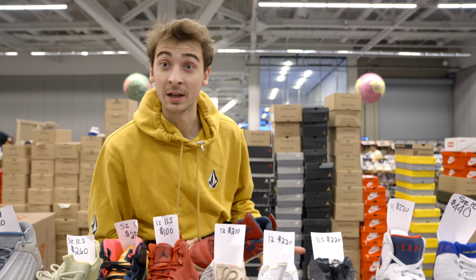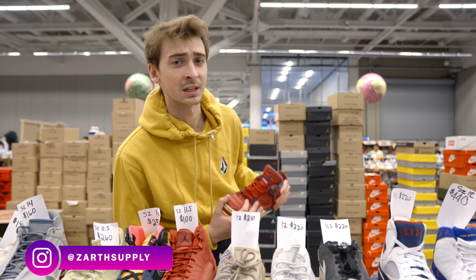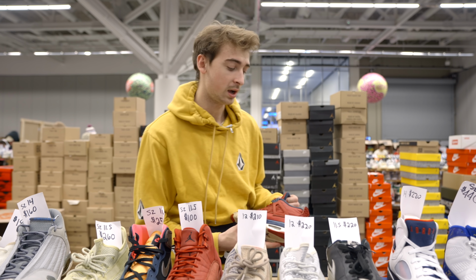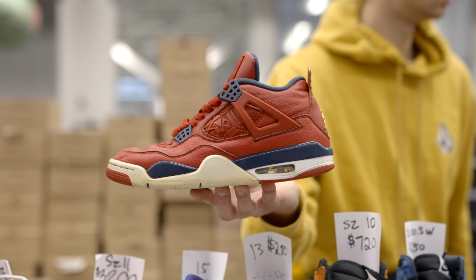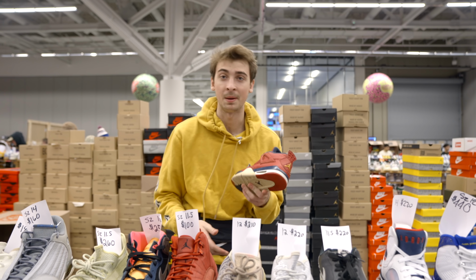What's up, guys? My name is Brenton. I run an Instagram page called Czar Supply. We specialize in limited new and pre-owned shoes. This is probably my cheapest pair I have here. I paid $50. This is the cheapest one I have for sale, and my most expensive pair.